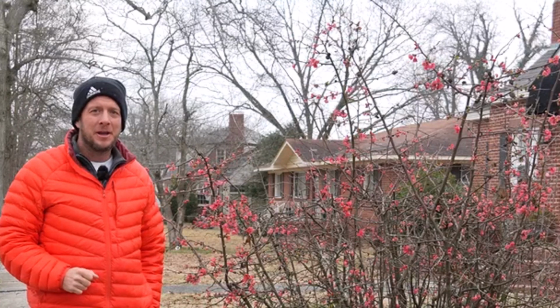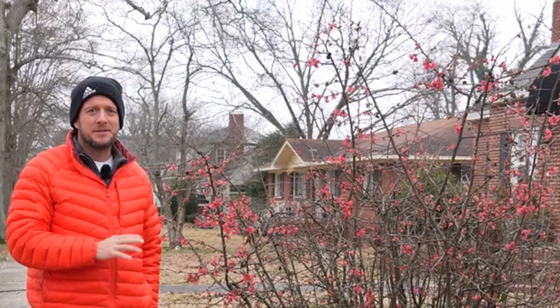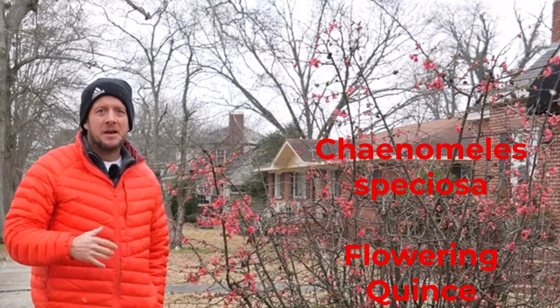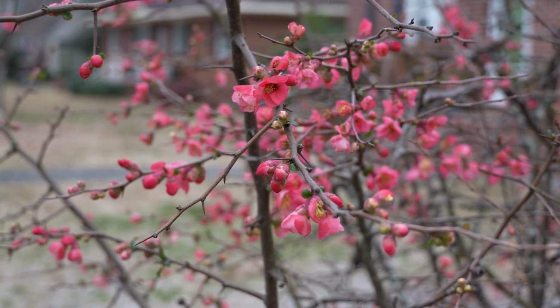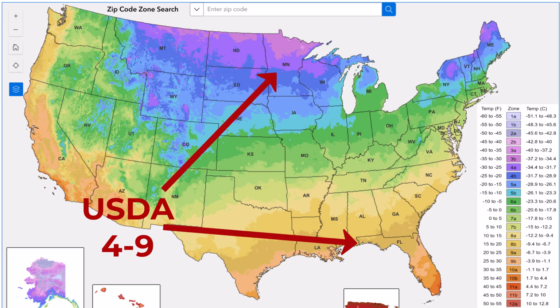Let's get started. Even in 19-degree weather, and it's snowing right now, this plant's putting on a show. This is Chaenomeles speciosa, the flowering quince. There are several species within the genus Chaenomeles, and they're all native to Southeast Asia. USDA zones 4 through 9 on Chaenomeles speciosa. In terms of size, they're going to get 3 to 9 feet tall.